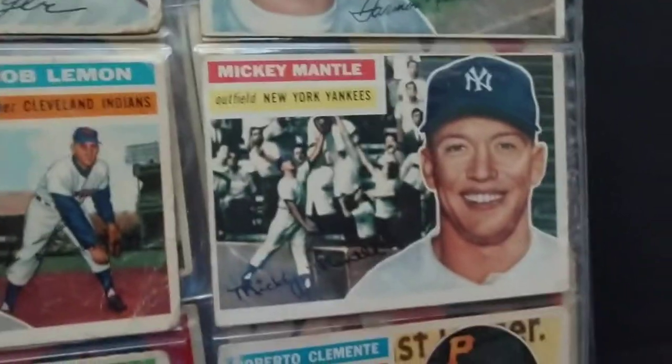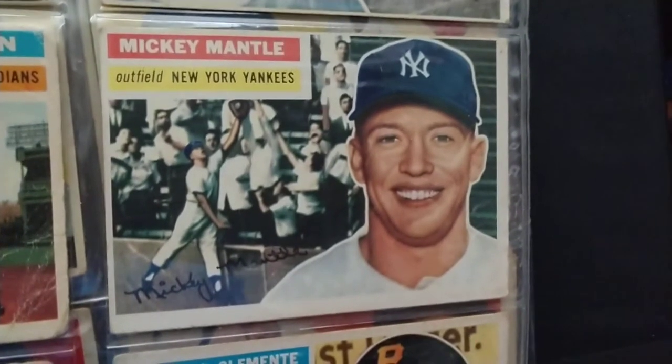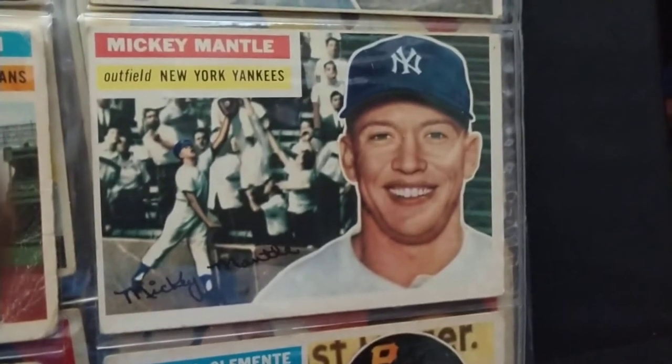Next are my 56 Topps. They're in a book. There's Mickey Mantle. That's one of the great cards. Left edge is not, upper edge is not great. There's a crease in it. It's hard to say. I would say it's a middle card, maybe a five.